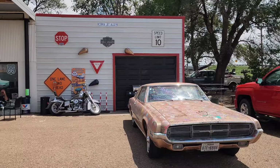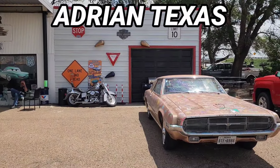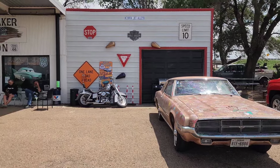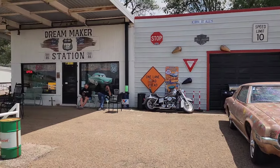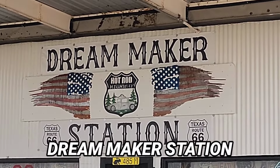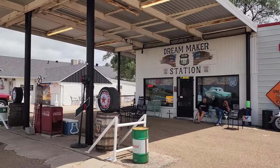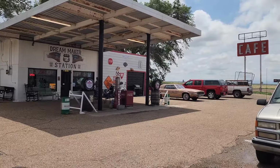Route 66. So yeehaw! Now this is Adrian, Texas. It's also called Midpoint. And right now we're just taking a look at, this is Dreammaker Station. It's actually right next to the Midpoint Cafe. A lot of fun stuff in there, so drop in and say hi to those folks.